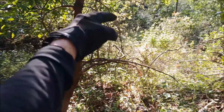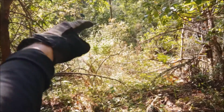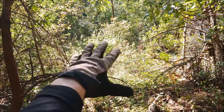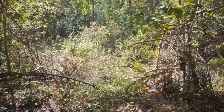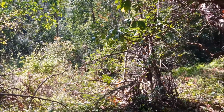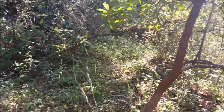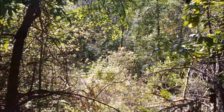Because I would like to get down to the bottom, because I'm thinking down at the bottom of this hill, if these roads all met at the same time, there should be some sort of junction. So that's why I want to get down to the bottom, because that's probably the best piece of evidence. But yeah, we can get down here. It gets brushy, so this is going to be pretty slow going. And there's a lot of big trees down here.